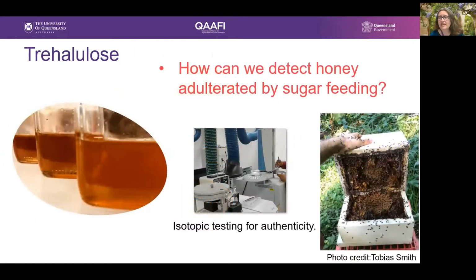So we found that feeding bees sugar syrups can result in trehalulose formation, but this gives a fake honey, which is frankly a worry. It is the sum of all of the components of honey which make it such a valuable product. So the honey we produced in the lab was a fake honey. Are we able to distinguish this from natural honey? And the answer is yes, by another lab technique, isotopic testing, and we can tell the difference between honey that's produced naturally and those from sugar feeding.